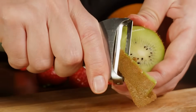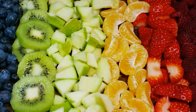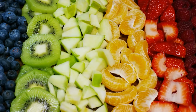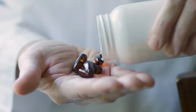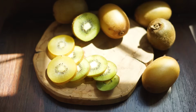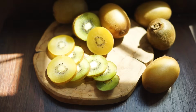To enjoy kiwi's benefits, eat 1 to 2 kiwi fruits each day. Peel and slice them into a bowl, mix them with other fruits, or blend them into a smoothie. If you prefer supplements, look for actinidin standardized extracts and follow dosing guidance. Whole fruit remains the best choice for its combination of fiber, vitamins, and enzymes working together.